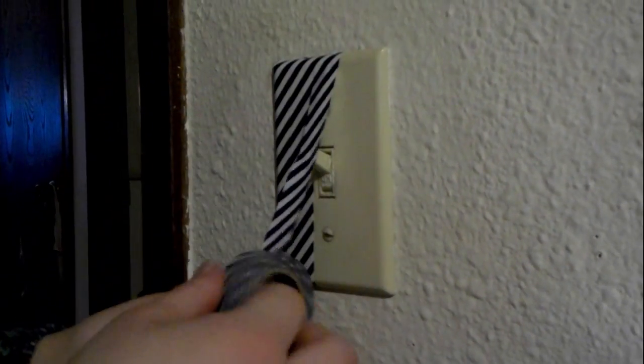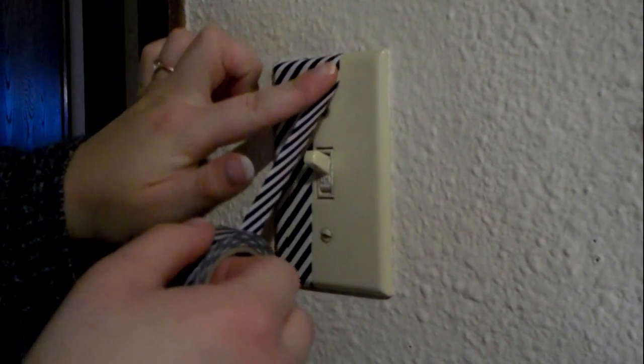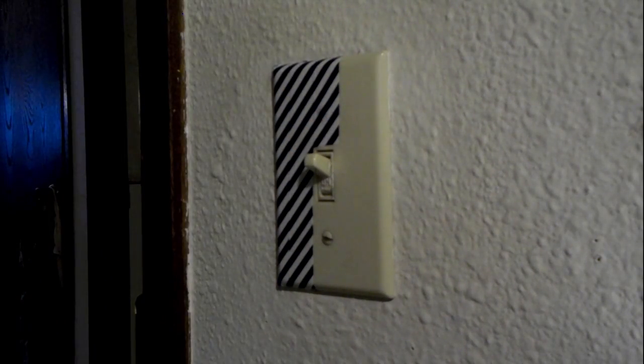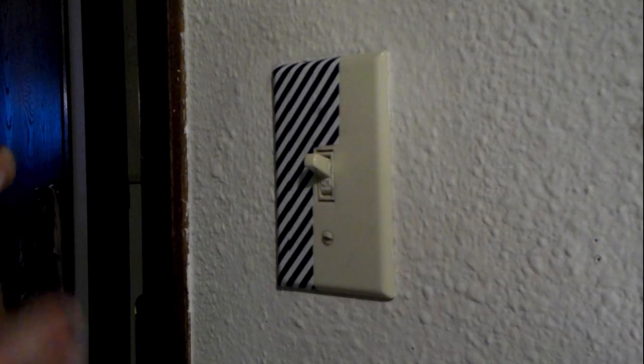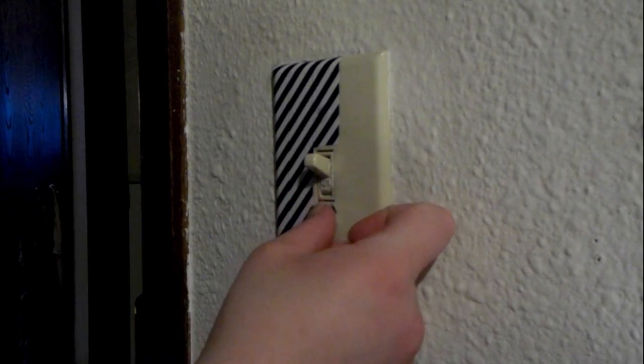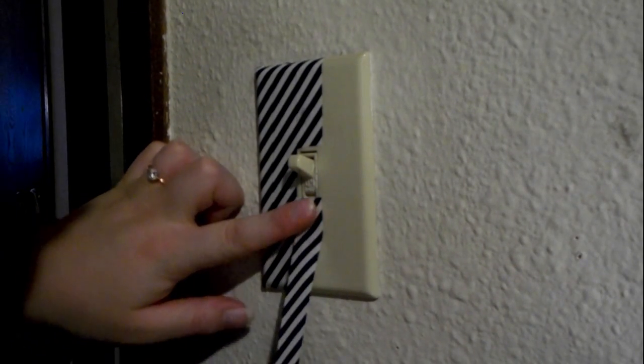Of the light switch, it gets a little bit tricky because you've got that knob in the way, so you can't pull the tape all the way down across the light switch. So you have to cut it just before it hits the switch and then continue it down past that. But it is a really fun little decor thing you can do for your light switch, and it looks really neat.